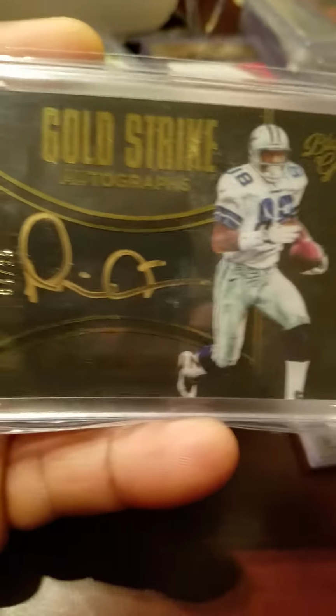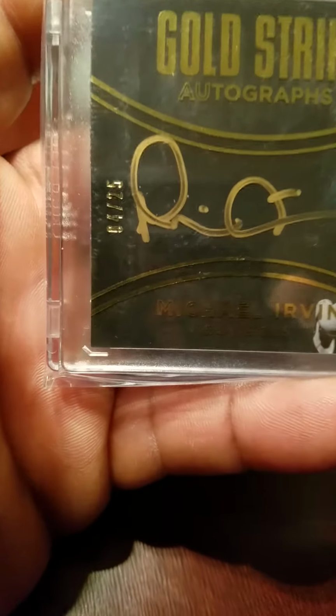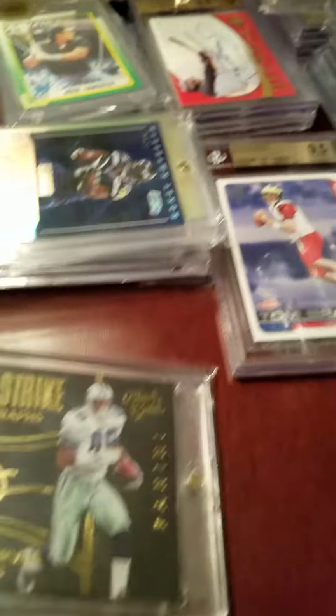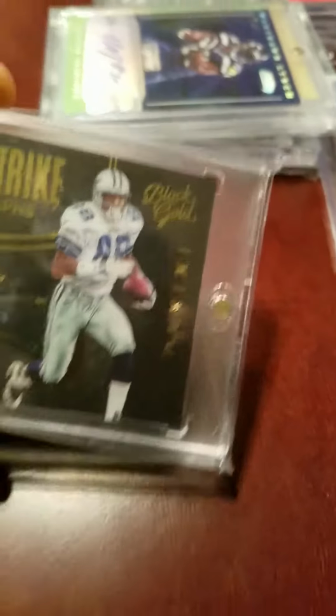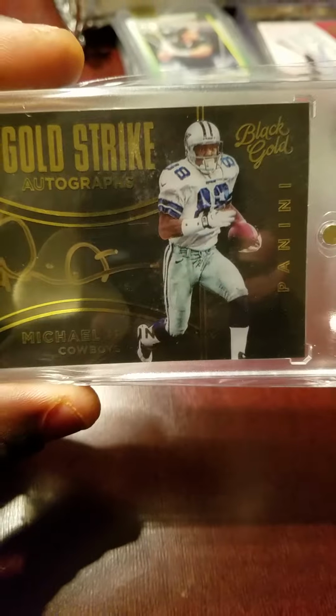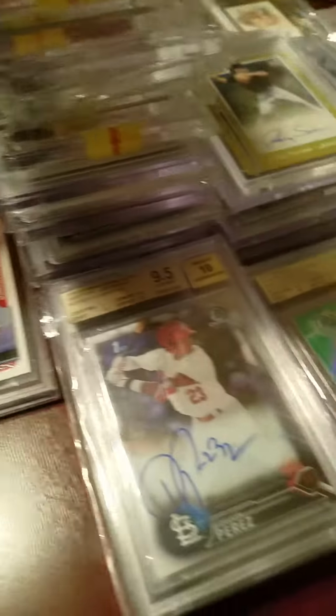All right, here goes a veteran hit for the Cowboys. I pulled this out of Black Gold Autograph. This is 4 of 25 short print. Gold strike. Michael Irvin. What a nice auto and a nice card for a veteran hit, man. I love this Black Gold product out of Panini when it's signed with the gold ink. That is so nice. Any marks you see on this product are from the case and not the actual card. I'll put this over here.